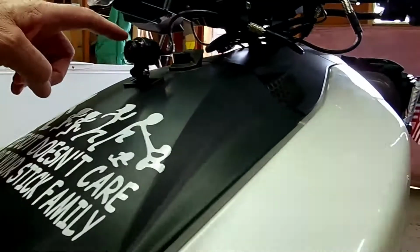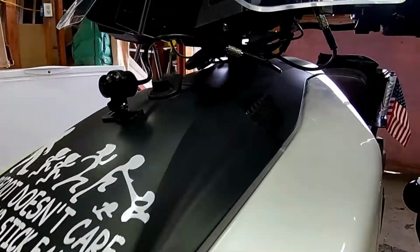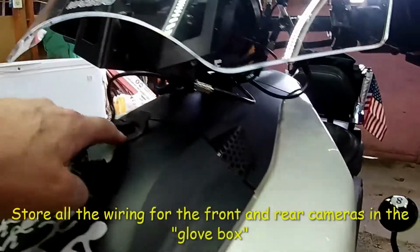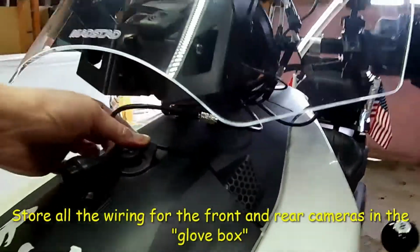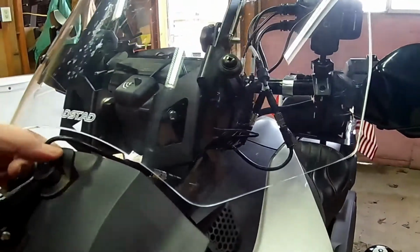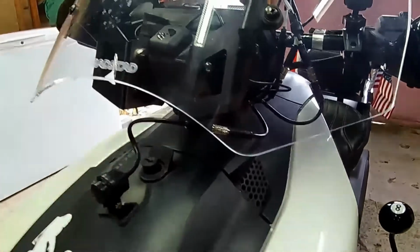Also I mounted my front camera here on the glove box lid, and I installed one of the locking glove box lid things, but I didn't like it, so I just have it set up like they have it, where you can just open and close it by pushing it.